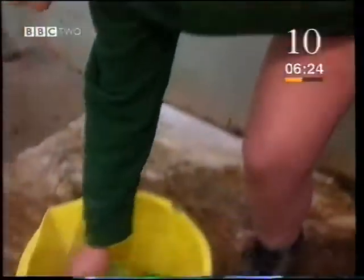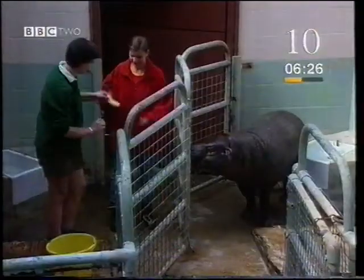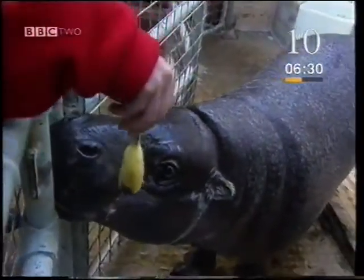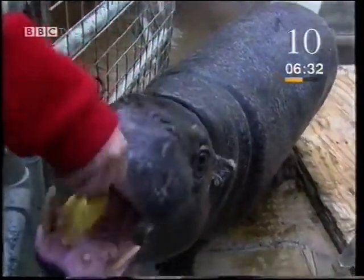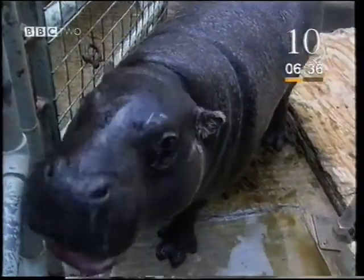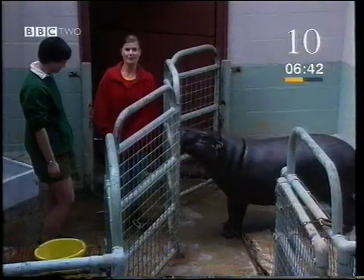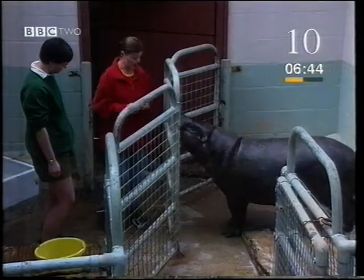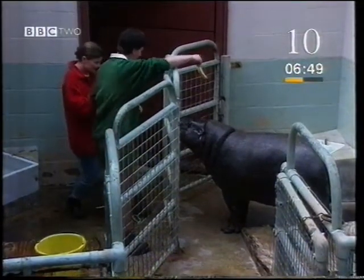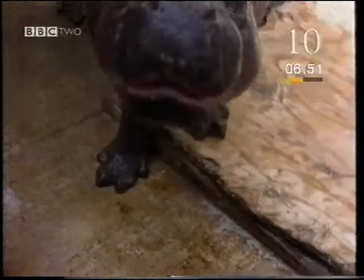Should we try her with a banana? Yeah. There we go. Here you are, Wendy. Have a banana. My goodness! Look at that enormous great tooth. Hey, tooth. My last double O word of the day. Time for one last photograph. Rachel, maybe you could give her another banana and I'll take the photo. Wendy. Open wide, Wendy.